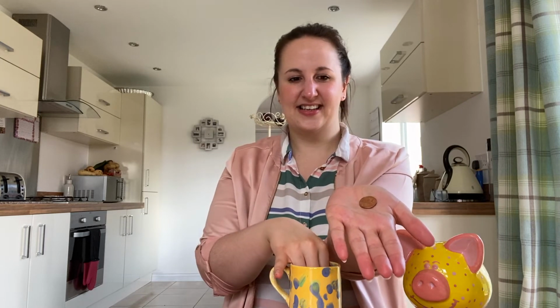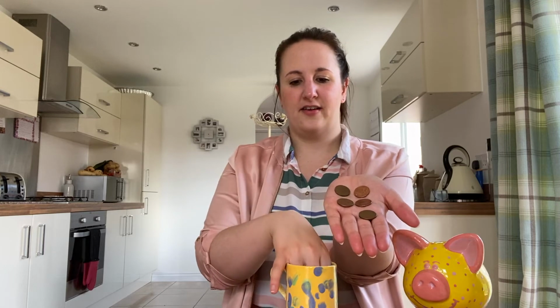There is one, two, three, four, five, six, 7, 8. We've got 8 pennies, 8 1p coins. So we've made 8 pence.